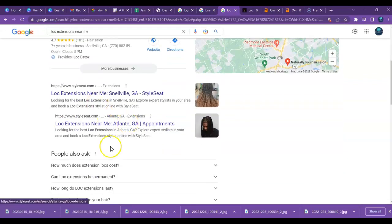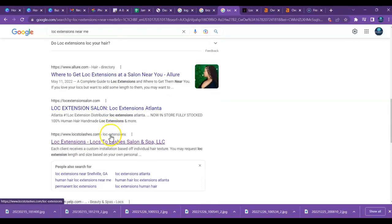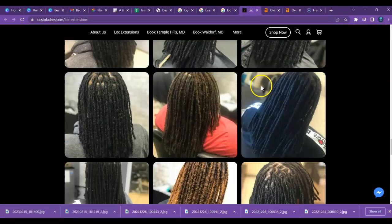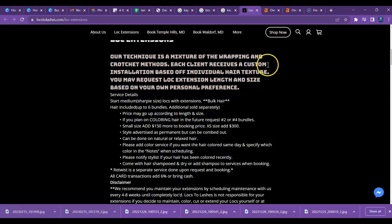All right, then you have this section here. This has everything to do with your actual website in order to get ranked in this area, and this is the organic ranking. So I don't care about StyleSeat or Allure, right? I want to see a local business that's doing the same thing you're doing. So Locks to Lashes, I went ahead and pulled up their website. This is what it looks like. You know, as you can see, it's not as pretty as yours. Your site looks a lot better than this, but they're ranking.